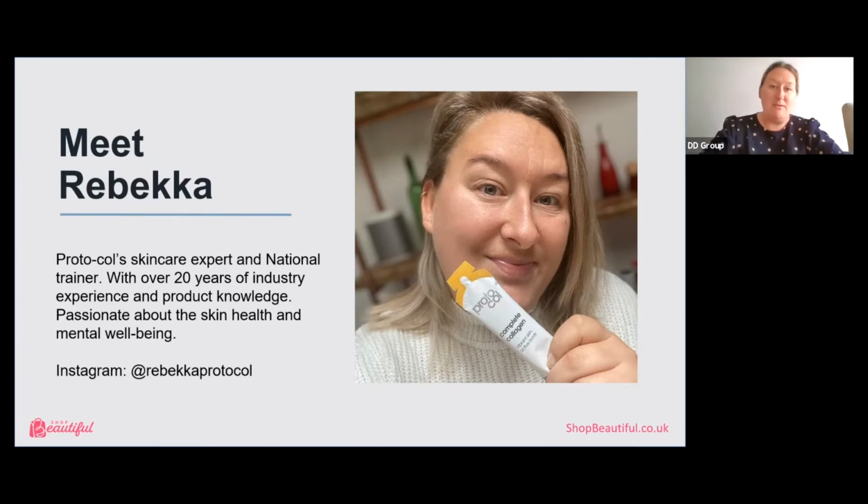It's also really important to make sure we've got the right products in our clinics and beauty salons to make sure that we're providing the right wholesome service and a real 360 approach to skin. What I love about Proto-col is it really takes that holistic approach to skincare, and therefore, from a therapist point of view, it just really makes sense when you're recommending it.